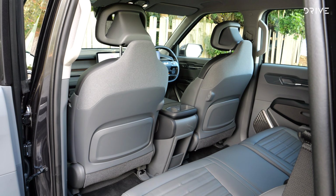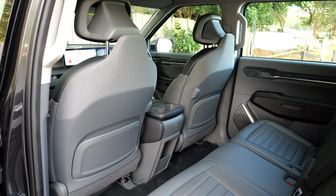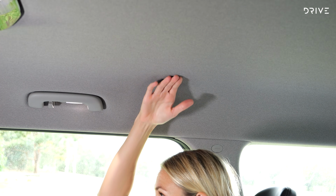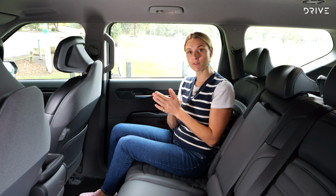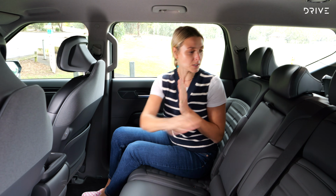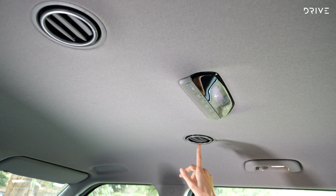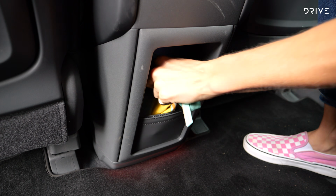So the second row is actually almost as impressive as the first row, which is great to say because so often the second rows feel like a bit of an afterthought, to be honest. But this feels supersized. I've got these huge windows, loads of legroom, loads of headroom. I'm 171 centimetres for context. And in terms of amenities, you've got cup holders here and here. You have got these roof-mounted air vents, and you've got this secret little storage compartment, which is great for hiding snacks.